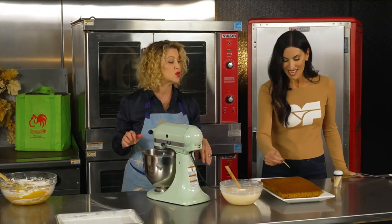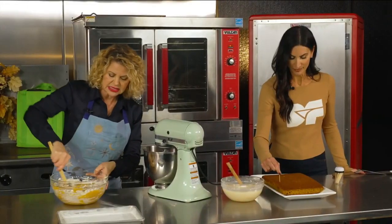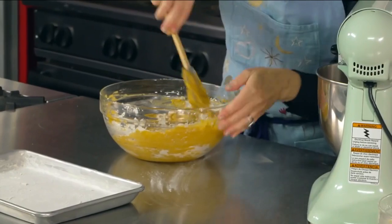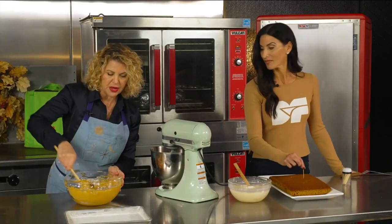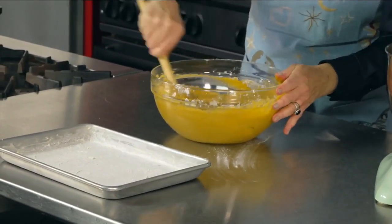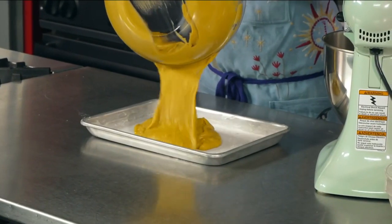So put as many holes as you can. Just go in, out, all over. Once this is well mixed, make sure you have a quarter size sheet pan or cookie sheet that is well buttered, and we floured it, but you can just oil it if you want to. Just make sure you have something on there. So go ahead and pour your cake mix onto your cookie sheet.